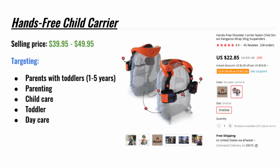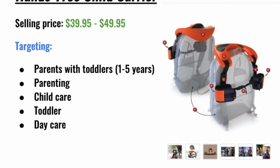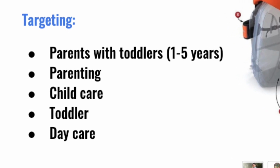Now I know the margin is quite slim, so I really suggest finding a different supplier, maybe a dropshipping agent, or maybe contacting someone on Alibaba and seeing how you can reduce the price of the product. But I think this will be the perfect range to sell a product like this. About targeting, I will target parents with toddlers. You have age ranges on Facebook that you can actually target, so I will target 1 year up to 5 years. The next things will be parenting, then childcare, then toddler, and then daycare. Those are the 5 main interests that I will start targeting on Facebook ads.